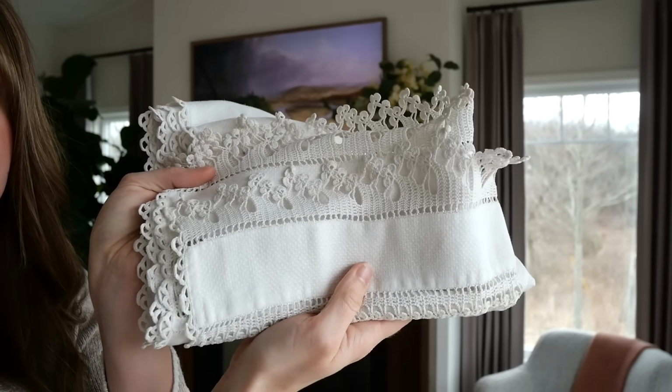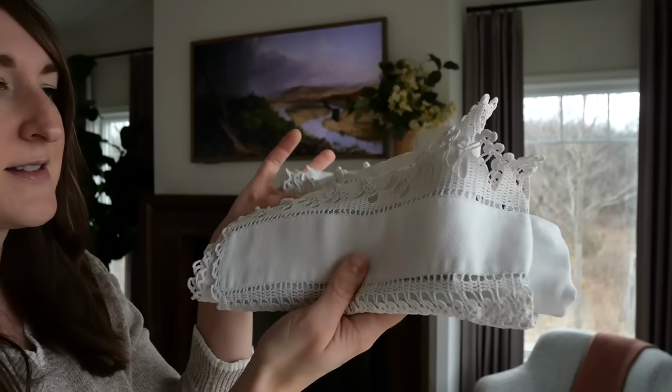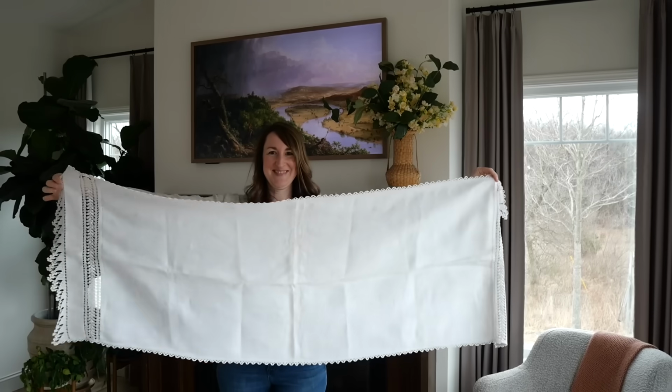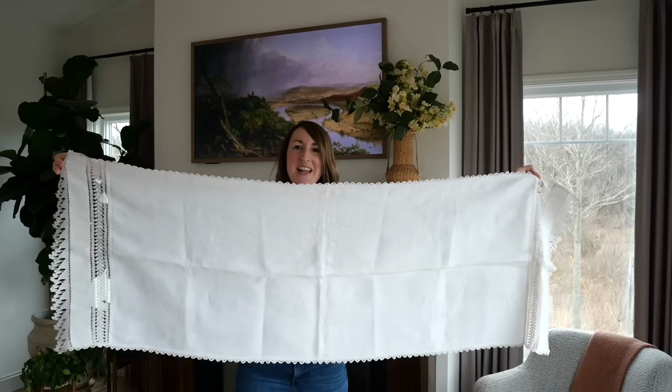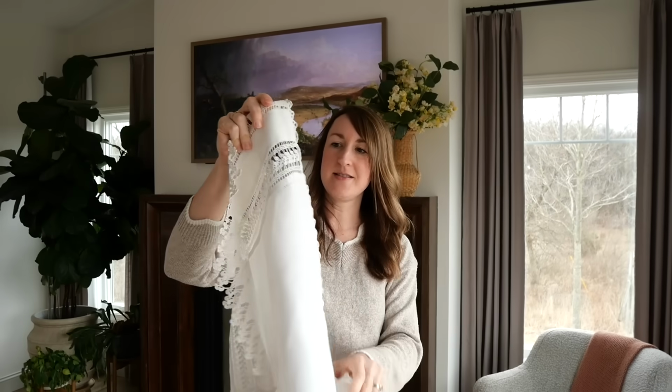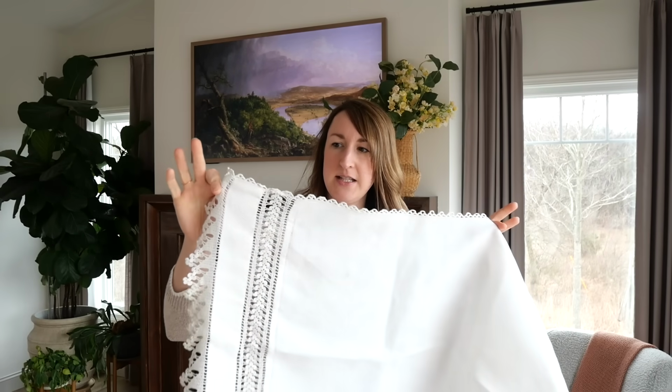Look at the detail on this little cutie runner. I thought it was so cute. There we go, now you can see the whole thing. It's a little bit soiled, but I have a solution for that. I will show you how I get the stains out of vintage and antique linens.